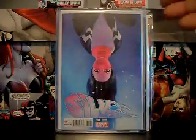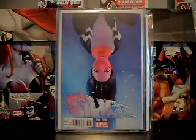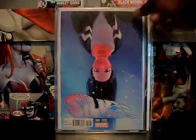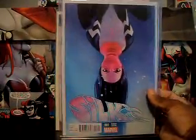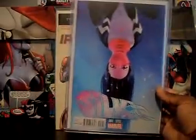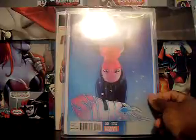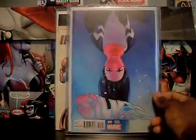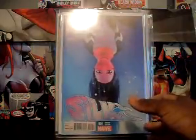I told you guys before, I like when the spider characters are hanging upside down. I think this is a very, very beautiful silk cover for her #1 variant. And I do plan to get this. I don't know if I'm going to get this graded or not. I love top loaders because they're a lot cheaper. Whole point is just to preserve your book. And unless you're going to do something crazy, a top loader will pretty much do the job unless you're moving around a lot or doing something extra.